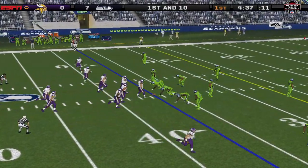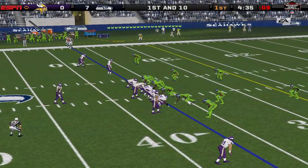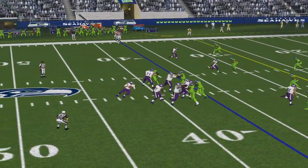One back. Here we go. Knock him out. Let's go. Be physical. Let's run, man.